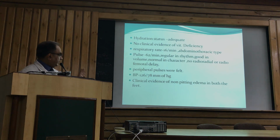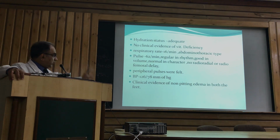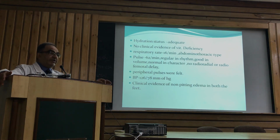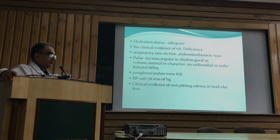Clinical evidence of non-pitting edema in both feet. I'll ask you what is that. The moment you say non-pitting pedal edema, don't say pitting edema of the non-pitting edema of the feet. That's called pedal edema. Pedal edema is edema of the feet. This we'll have to explain.